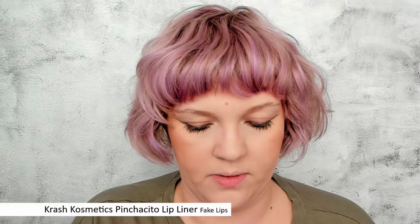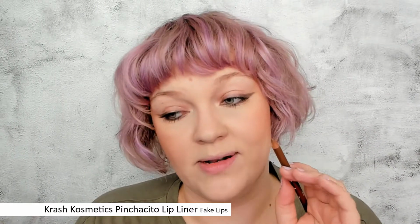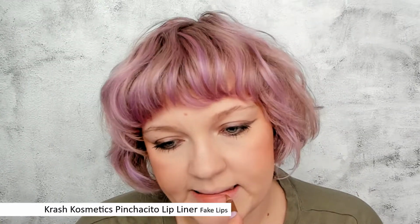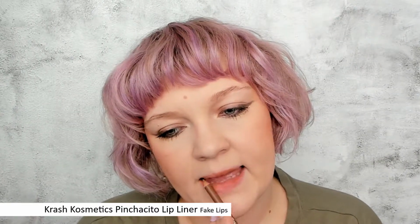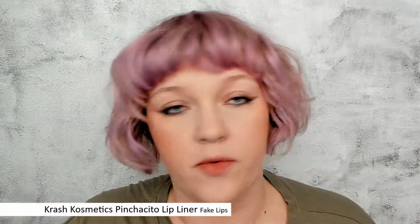Now I have 2 lip products that I didn't use yet on camera. And the first one is the Fake Lips Lip Liner from Krash Cosmetics. I don't remember what on the packaging is the name of the shade, but I think Fake Lips is the name of the shade. It's a brown lip liner. It is sharpenable, standard lip liner. I think I'm just gonna do a little ombre thing that I usually do. So yeah, I just applied it mostly to the center of my lip and kind of diffused it out with the brush and with my finger. The brush is stained, okay? It's not dirty, it's stained.